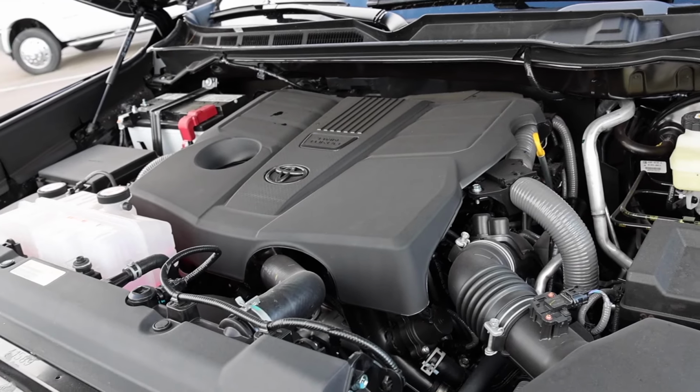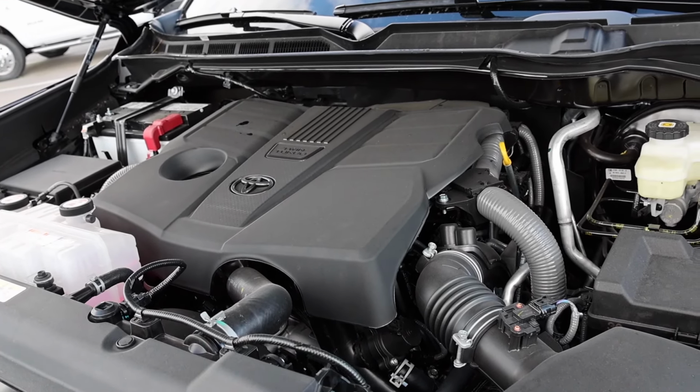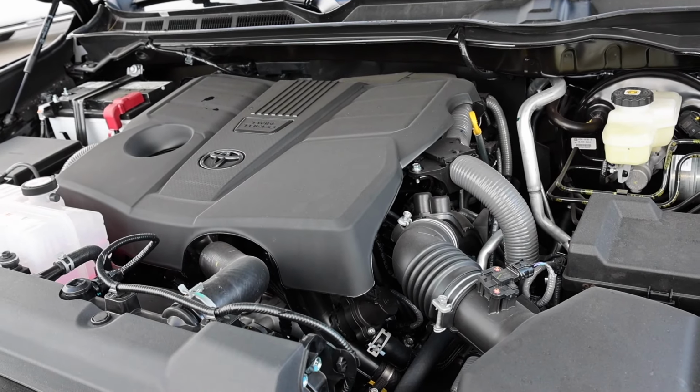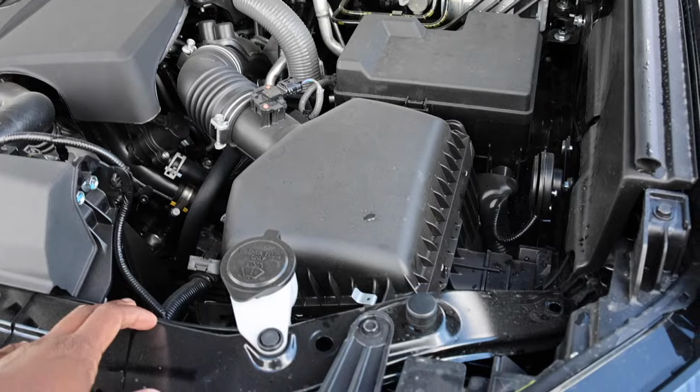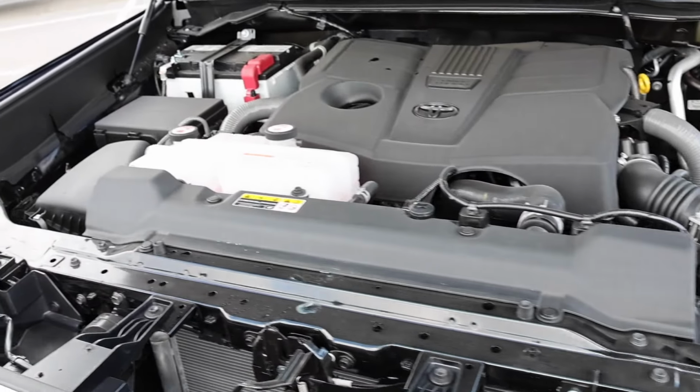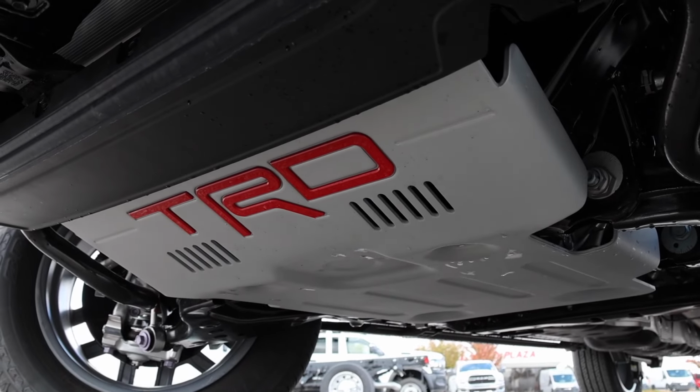This engine is going to be putting out 389 horsepower, 479 pound-feet of torque. All that power goes to a 10-speed transmission, deep first gear, so if you do plan on towing, this engine is a torque monster for sure. Let's go ahead and check out the interior. Almost forgot, there is your TRD skid plate on the front end.